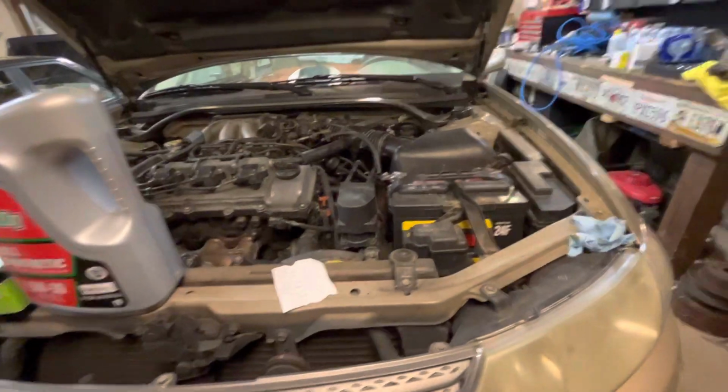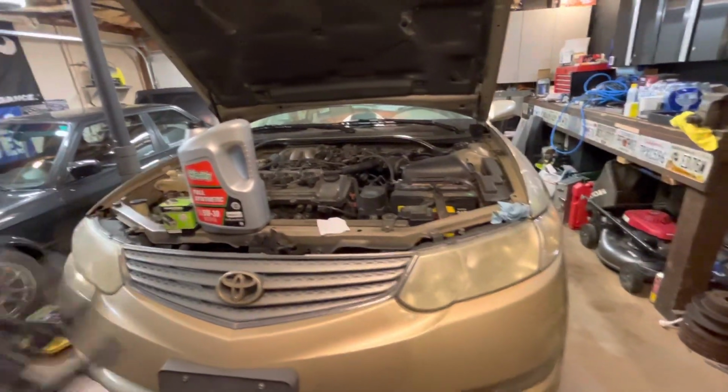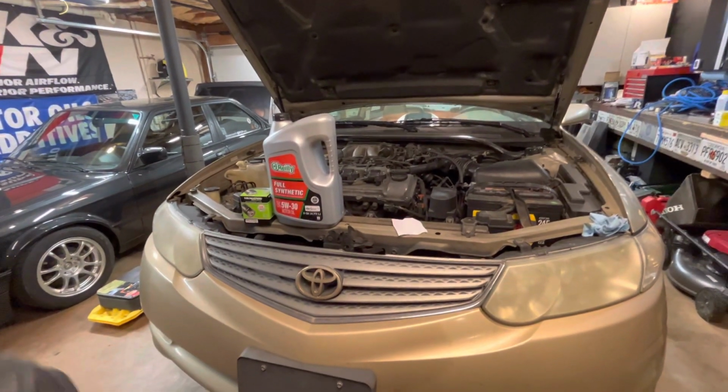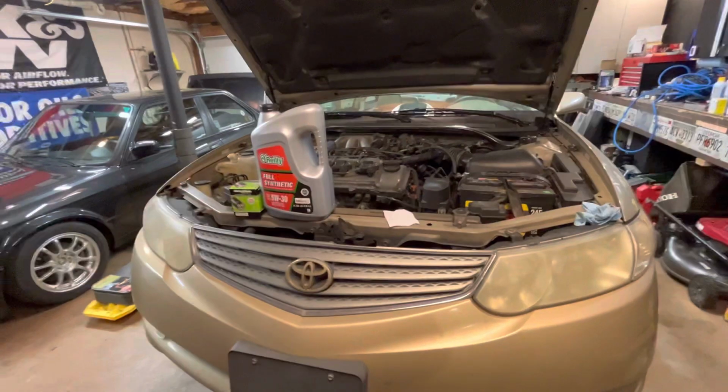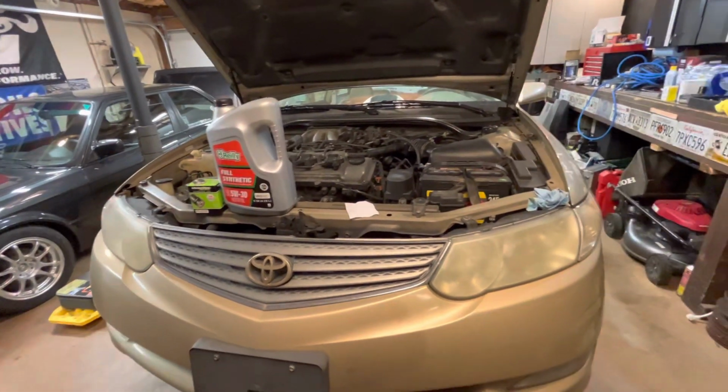I like to look over the car as well, especially for this one being as old as it is. I like to check for any leaks. I like to look for any broken hoses. I also like to make sure that the car is in good overall health, and it keeps me up to date on, is there anything I need to change while I'm in there.